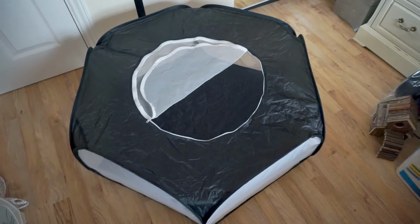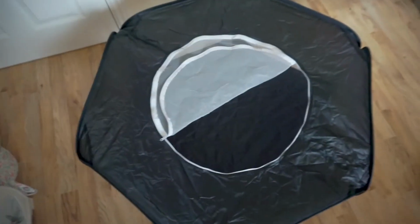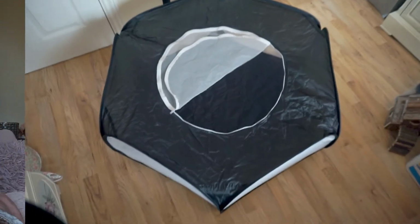Hang on. So this is what it looks like when you unfold it. It's very big, as you can see. I'll show you a clip of it on the floor, but basically it's a playpen for them for whenever they come out of the cage. It's got mesh sides, so it's got lots of ventilation, and it also will be good for me to be able to see them through it. But I got one with a lid, so it has mesh over the top with a zip around it.